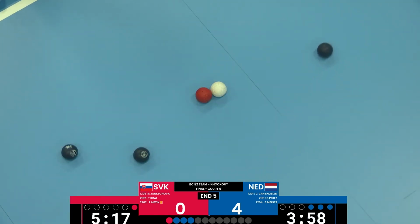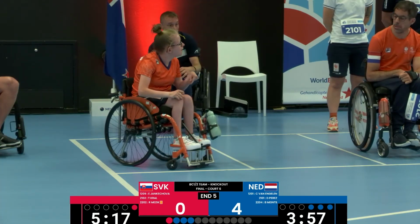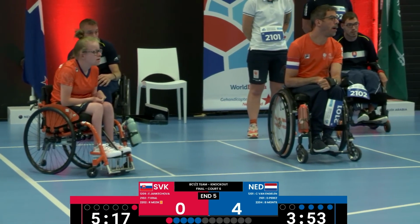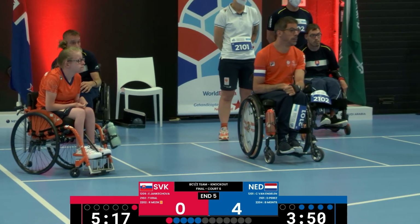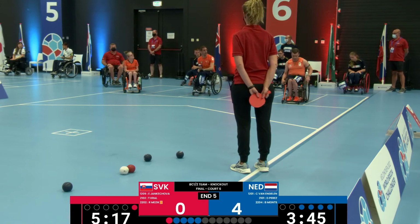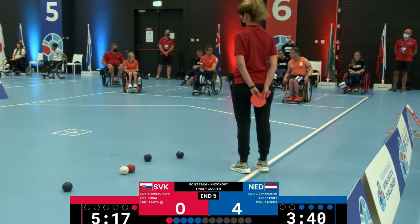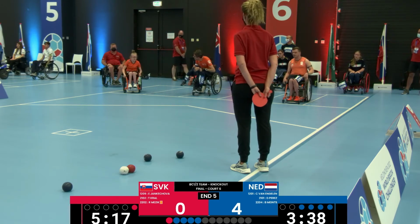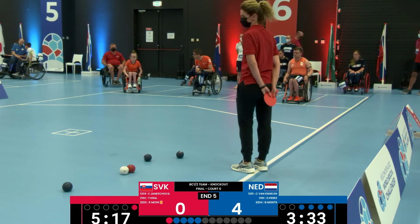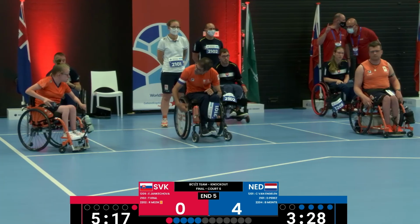Ooh, that's not really what you wanted. Pretty far off the red and the jack. I'd say she could try again, still with the best line to put a good defensive ball there. But with 4 balls already played, it's really time to get something around there.